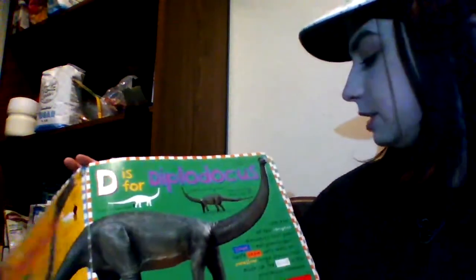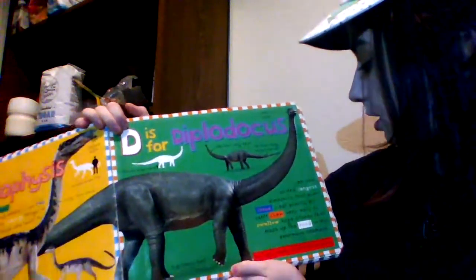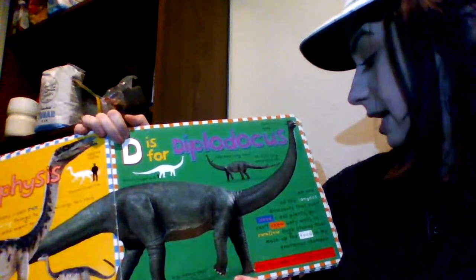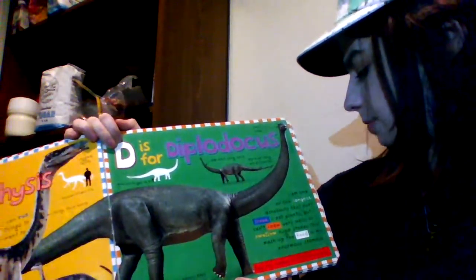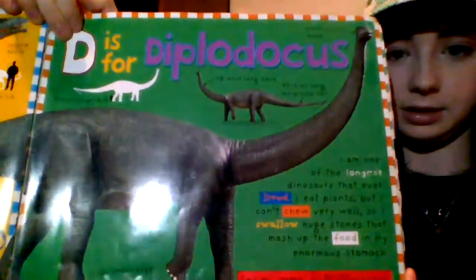D is for Diplodocus. I am one of the longest of dinosaurs that ever lived. I eat plants, but I can't chew very well. So I swallow huge stones that mash up my food in my enormous stomach. Diplodocus.